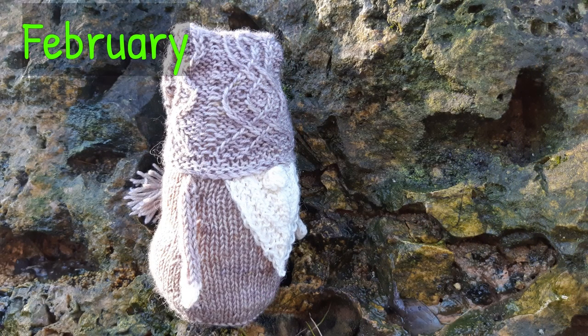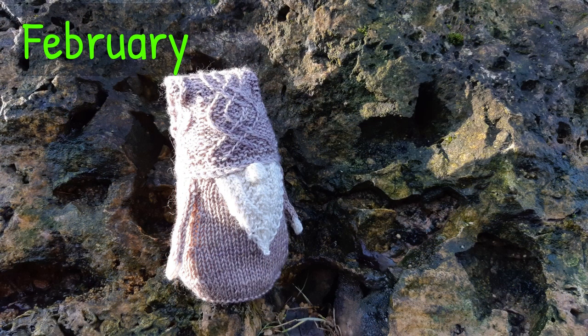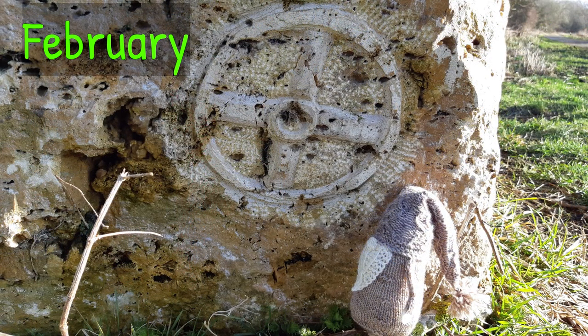February was a pattern that was new to me, called Here We Gnome Again. I did find this quite tricky. I have done cables quite a lot of times, but the cabled hat took me so long that I chose not to do the cabling on the body and just do a plain body, although I did do the fancy beard.